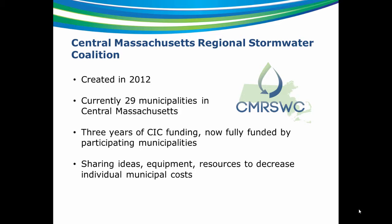In addition, some of that cost is paid forward to cover the People GIS mapping, which we'll talk about a little bit later on in this presentation, and also the comprehensive website that the coalition maintains. The website is paid up through June of 2018. Again, the funding and membership within the coalition helps with sharing of ideas, sharing of equipment, and various resources, which in the end will help decrease the individual municipal costs for each of the members.